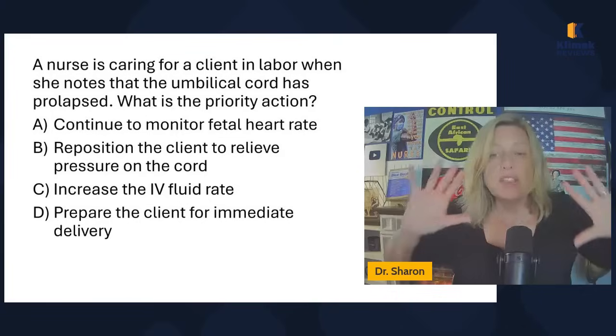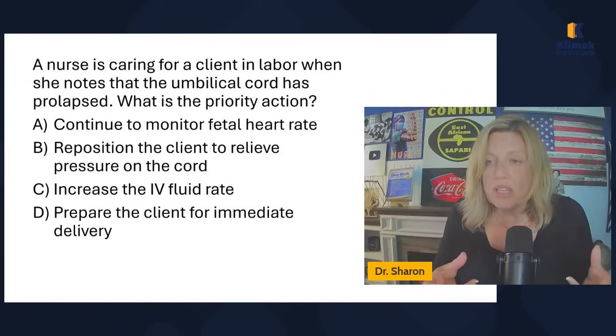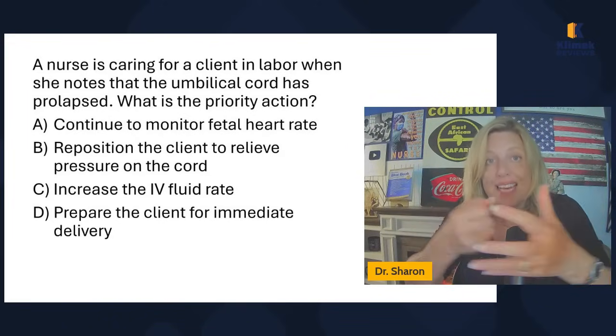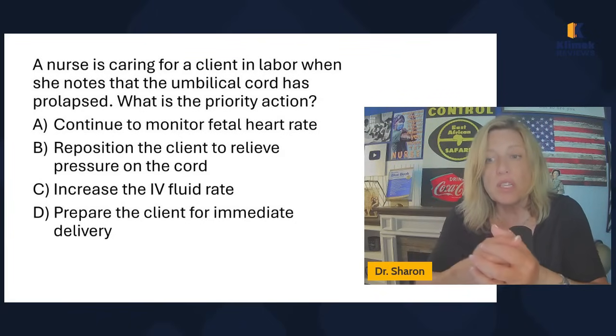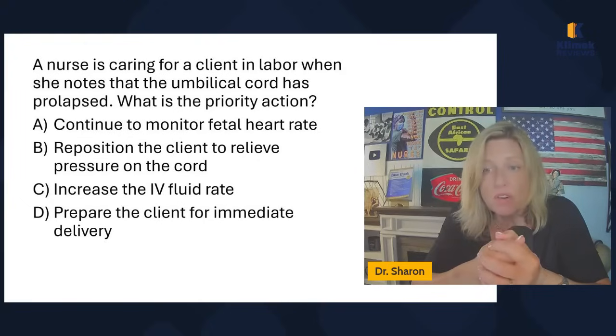So, all right, I haven't even read the answers yet. I'm just telling you what I'm thinking as I'm reading this question. So she's in labor. She's got a prolapsed cord. And I think, baby's head is on the cord. So what is the priority? If I can only do one thing, what one thing do I have to do? Continue to monitor fetal heart rate. Well, I definitely want to do that. I just told you that's really important. So I definitely want to monitor fetal heart rate.